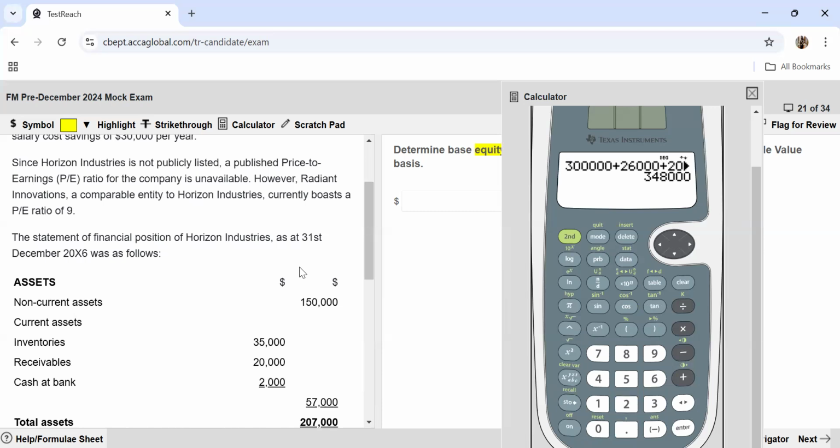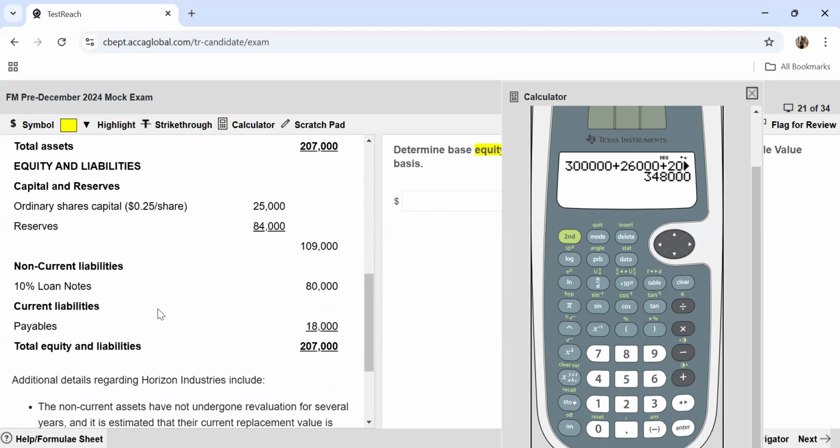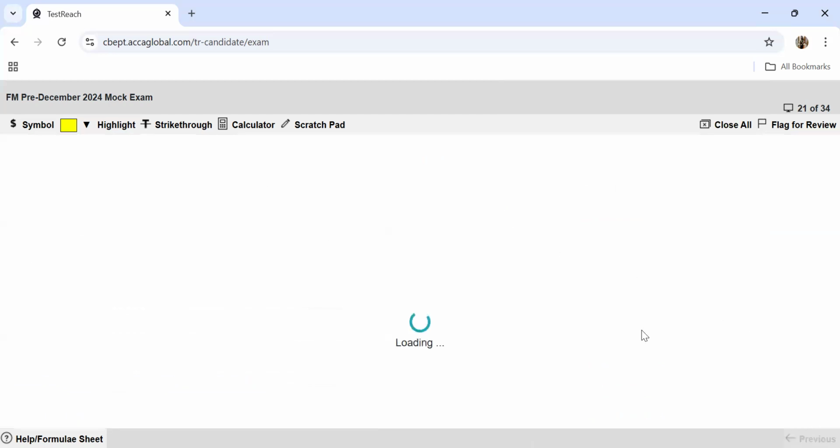Now, this is what we have as the total assets. From this, we need to subtract all the liabilities that are there. Liabilities are loan notes, which are 80,000. Then you have 18,000 of payables. So the final answer is going to be 250,000. So this is what you will enter and move to the next question.